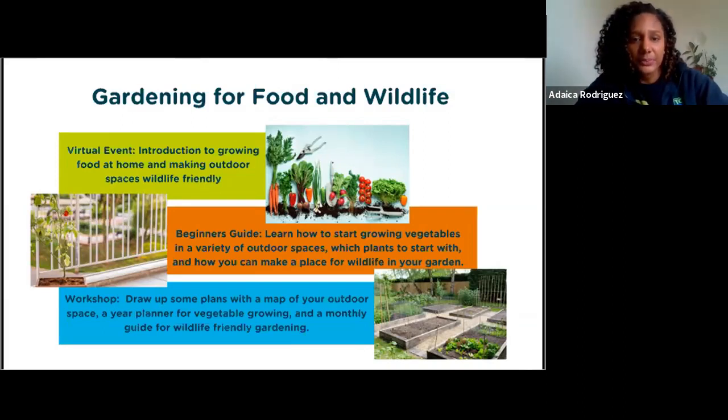As you have seen in the promotion of the training, this is the first part. We're going to have a presentation, an introduction to making your outdoor or indoor spaces good for growing food and attracting wildlife. The aim is just to provide you a good, solid base to start your gardening experience and to start thinking about things that you can do and how to do them, and the most important thing, how to have fun and enjoy what you do.